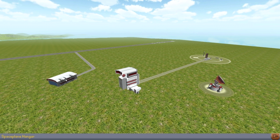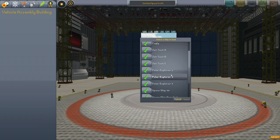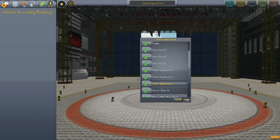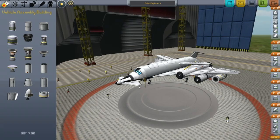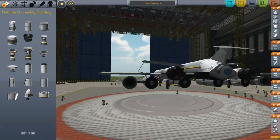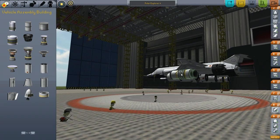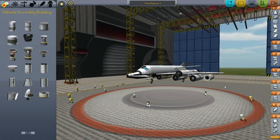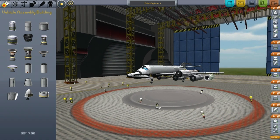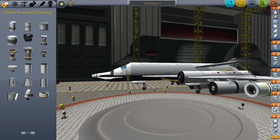Let's go into our thing here and let's load the spacecraft. That was Polar Explorer 3 we were just flying. I've made some modifications and made the Polar Explorer 4. Very similar design, although as I've mentioned, we do have problems taking off with all this weight, so I've given us these solid rocket boosters. I don't think I'm going to light them until I'm actually in the air, if I actually get in the air. So we're going to try that on for size.